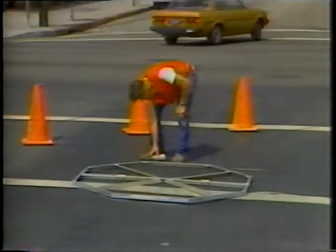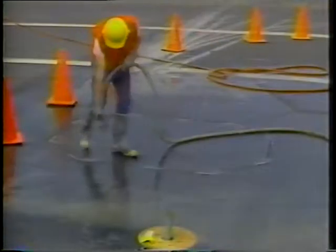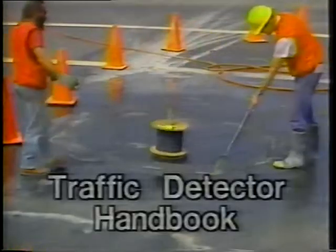Inductive loop detectors are preferred over other types because they accurately sense the presence of vehicles, yet can be purchased at low cost. For most applications, a 6x6 foot loop size is considered optimum for computerized system control. Loop detectors must be carefully installed to ensure proper operation and to minimize maintenance costs. Detailed guidance on this can be found in the Federal Highway Administration's Traffic Detector Handbook.